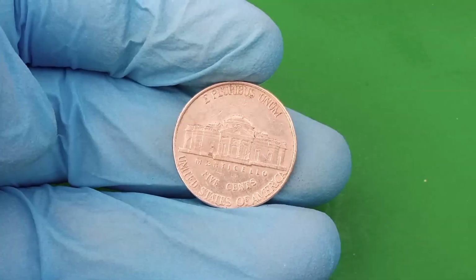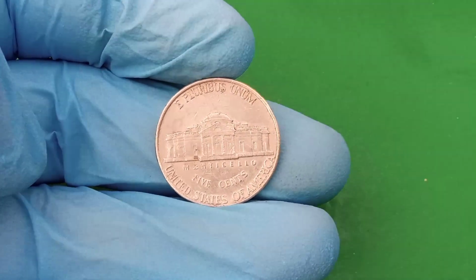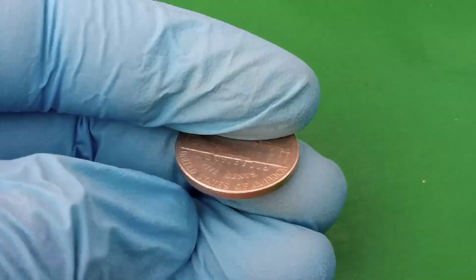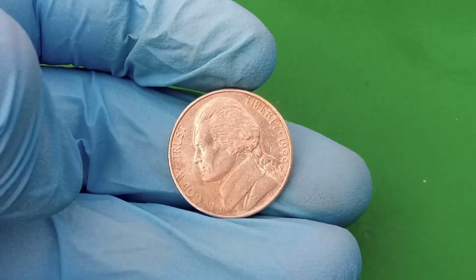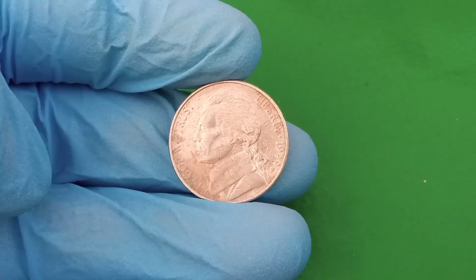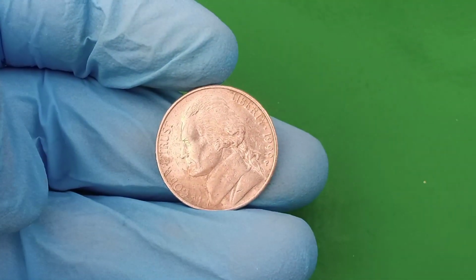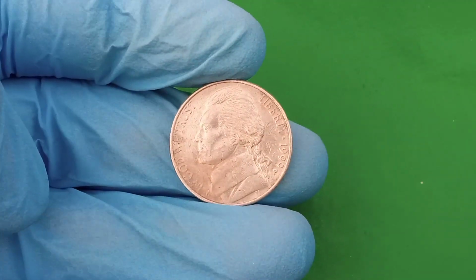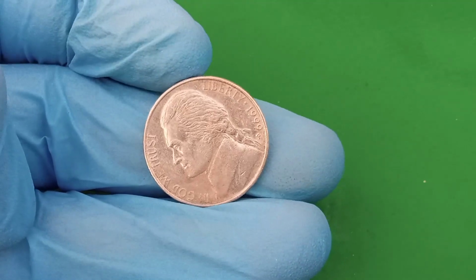So, what makes this seemingly ordinary nickel worth such extraordinary sums? The answer lies in a series of remarkable errors and mistakes that have made it a sought-after gem among collectors and investors alike. When we think of coins, we often envision shiny, perfectly minted pieces of currency that we can use in our everyday lives. But the world of coin collecting reveals an enigmatic realm where errors can turn simple coins into priceless artifacts.